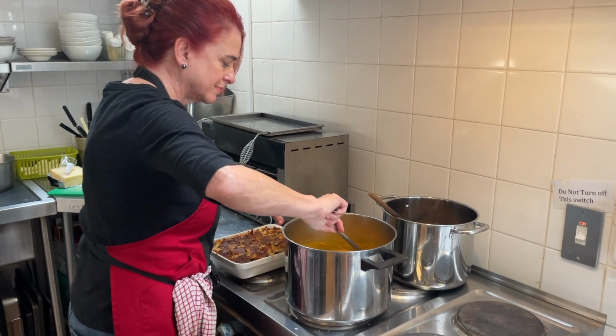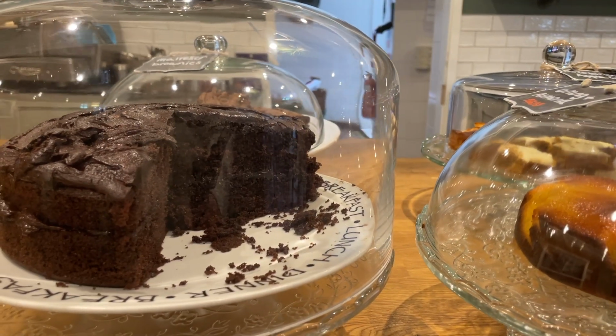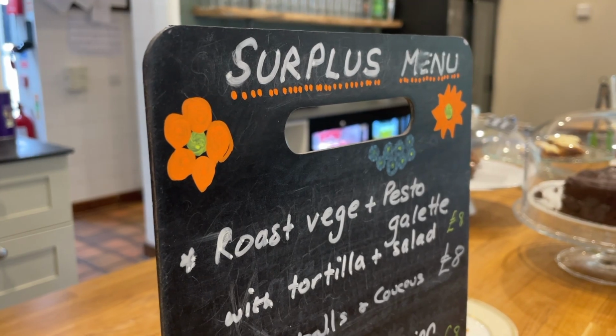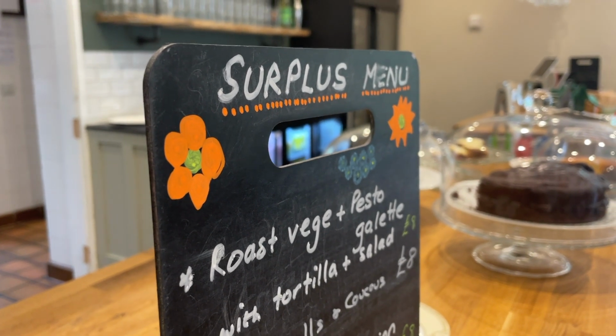Fundamentally it means that you never really know what's going to be on the menu. There's always a soup, there's always cake. We try and make cake out of the fruit that we get. I'm making a parsnip and maple syrup cake at the moment. We try and use fruit and vegetables for our cakes as well, and all our cakes are homemade.